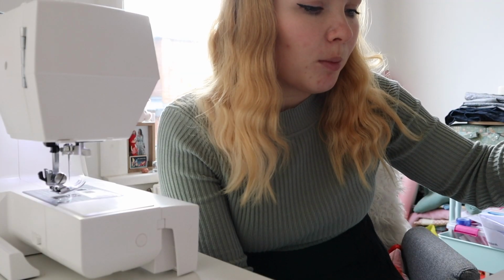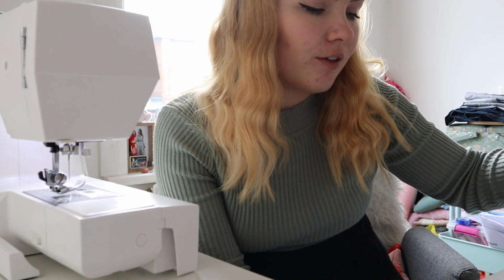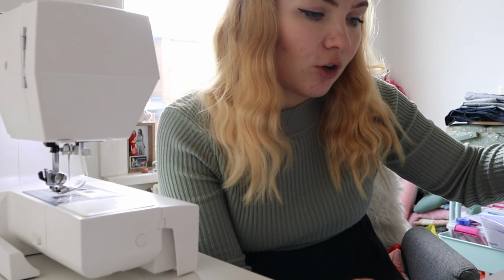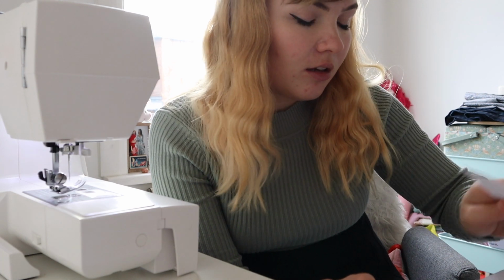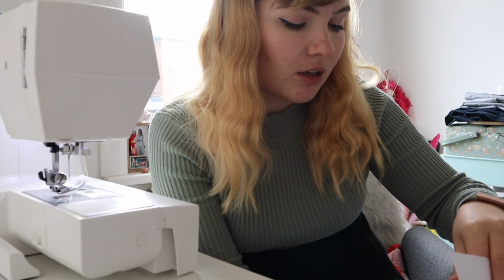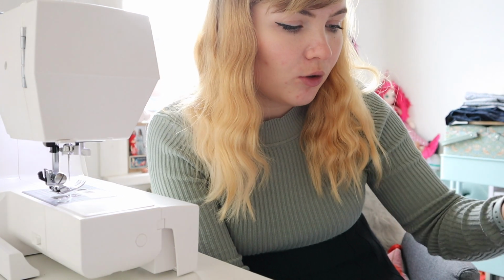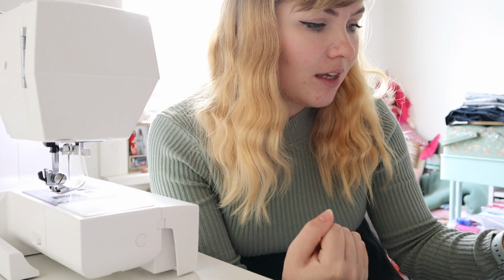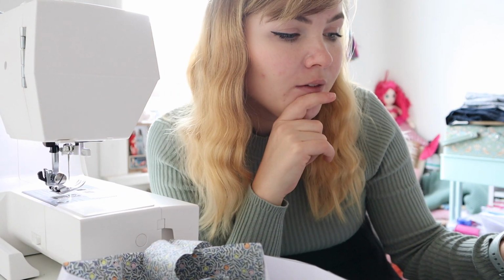Oh yeah, I remember. So the next stage is the back yoke pieces. You just have to fold them in, stitch on top, attach them to the back edge. It's pretty straightforward. Oh yeah, I've just remembered. So you do the neckline with the bias binding, and that's also what makes up the ties at the back.